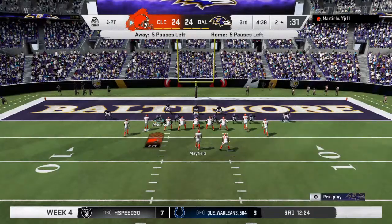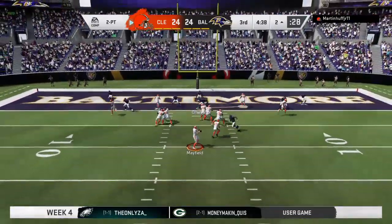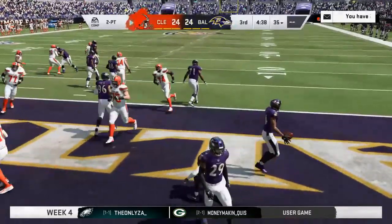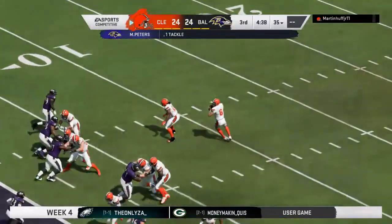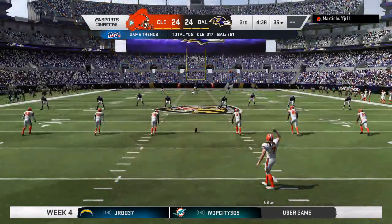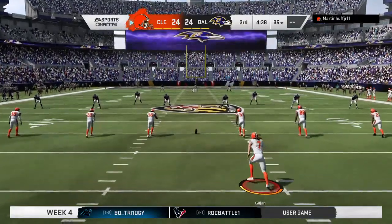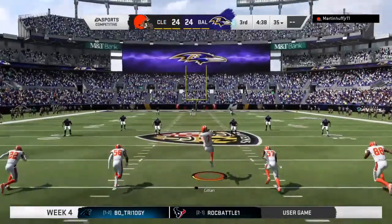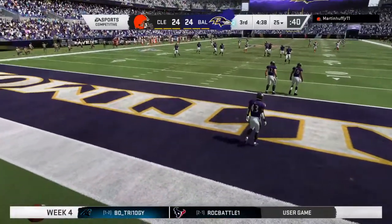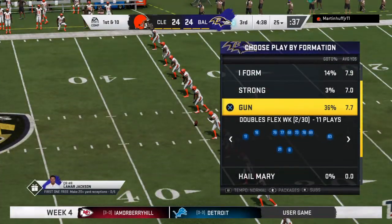So up comes Mayfield as his guys will go for 2. From the gun, Mayfield. And this is going to be intercepted. Picked off by the Pro Bowler, Marcus Peters. And a big turnover there as his guys will get the football back. So a tie ball game here as the kick's away. And this will not be returnable. It's out of the back of the end zone for a touchback.